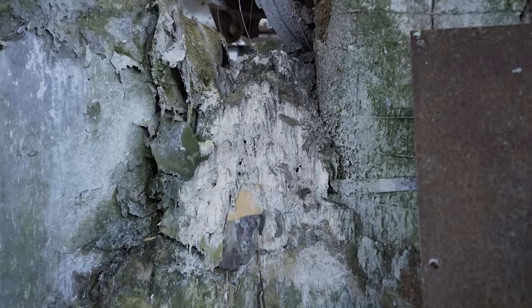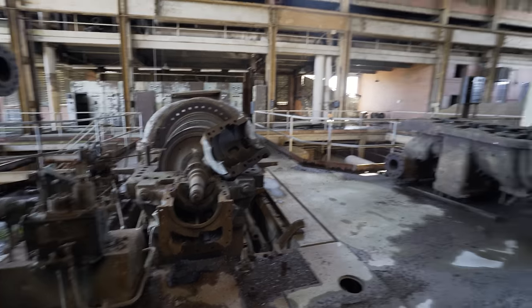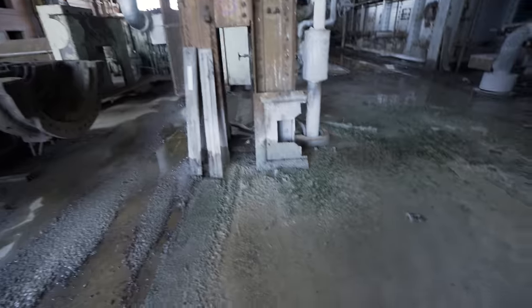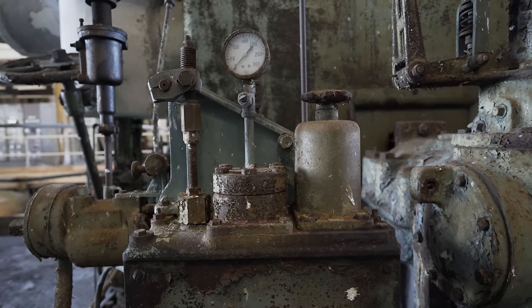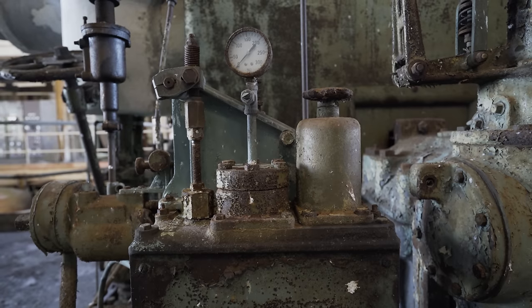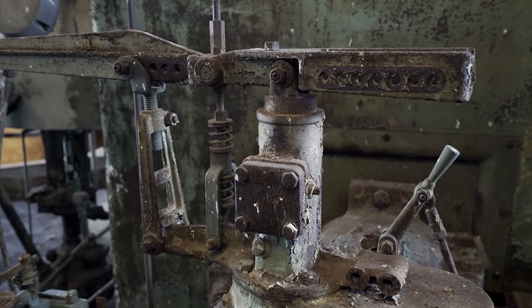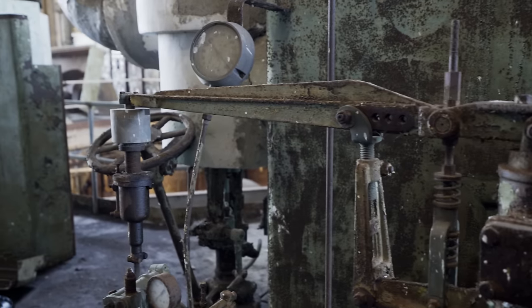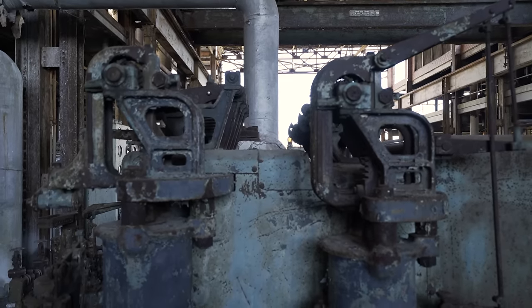It's just turned to mush. Oh my god, the floor is so nasty. There's literally asbestos and algae mixed together. This is like a governor for letting the steam in. Use this big lever to precisely control the valve. These valves up top probably all have to do with how much steam is getting let in as well.